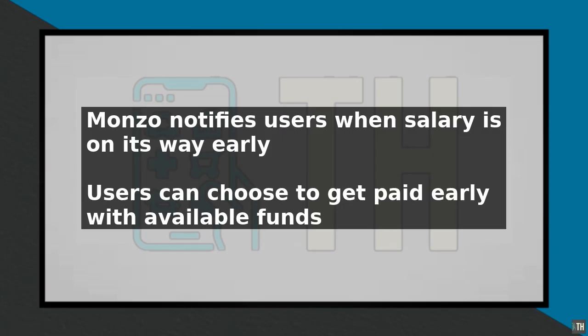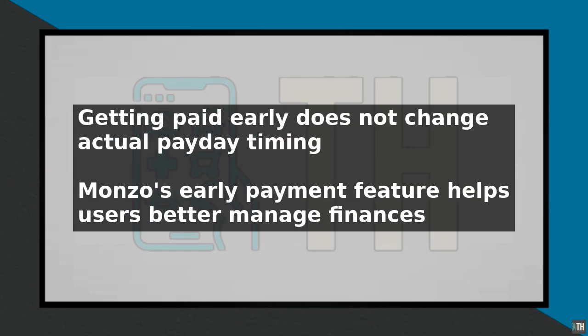It is also important to note that getting paid early does not change your actual payday. It just gives you access to your salary a day earlier. To get the most out of this feature, make sure to keep an eye on your account and notifications from Monzo. This way, you can take advantage of getting paid early whenever it is available.